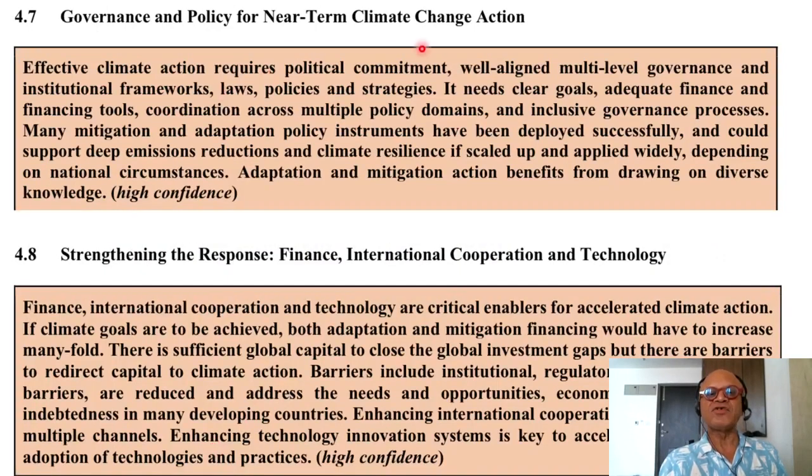Governance and policy for near-term climate change action. Effective climate action requires political commitment, well-aligned multi-level governance, and institutional frameworks, laws, policies, and strategies. It needs clear goals, adequate finance and financing tools, coordination across multiple policy domains, and inclusive governance processes. Many mitigation and adaptation policy instruments have been deployed successfully and could support deep emissions reductions and climate resilience if scaled up and applied widely, depending on national circumstances.